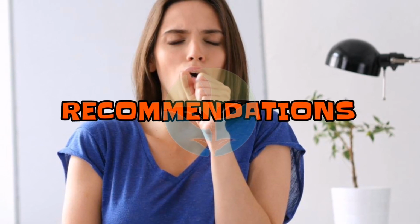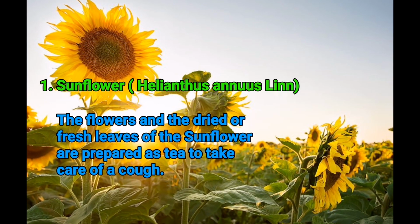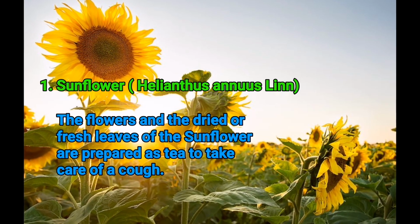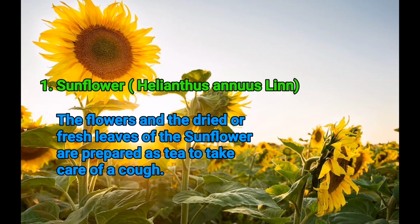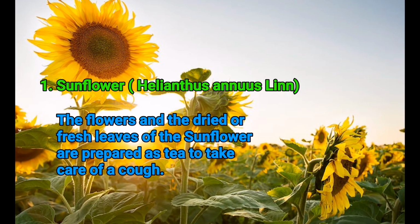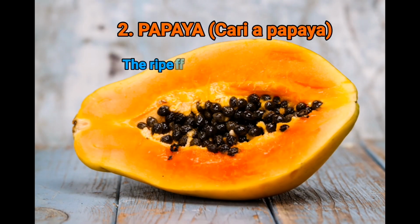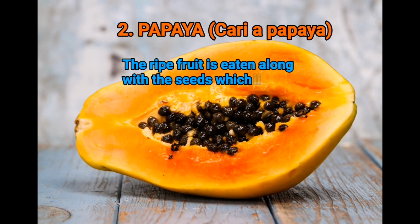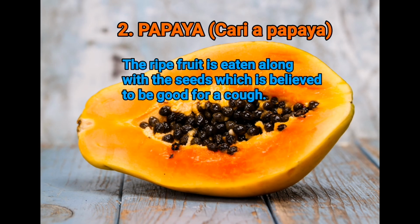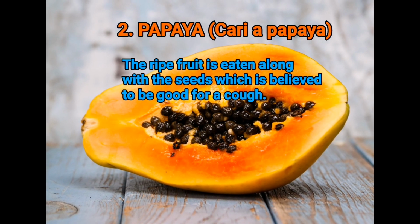Here are the recommendations for the cough. 1. Sunflower. The flowers and the dried or fresh leaves of the sunflower are prepared as tea to take care of a cough. 2. Papaya. The ripe fruit is eaten along with the seeds, which is believed to be good for a cough.